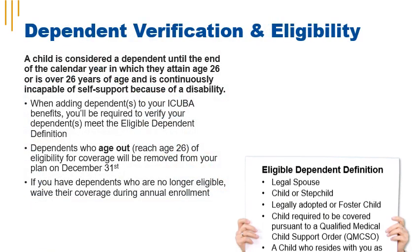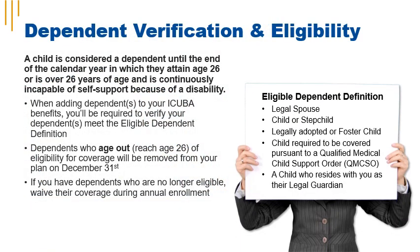You can only cover eligible dependents under your Icuba benefits. Eligible dependents include your legal spouse, a child or stepchild, a legally adopted or foster child, a child required to be covered pursuant to a qualified medical child support order, or a child who resides with you as their legal guardian.